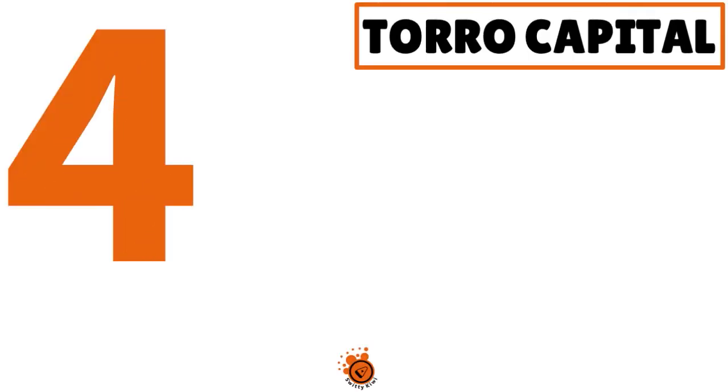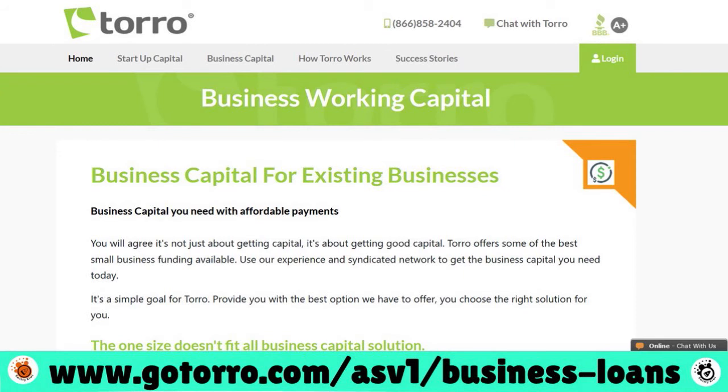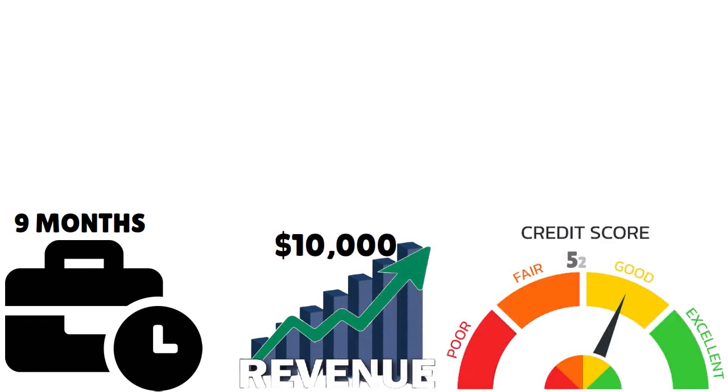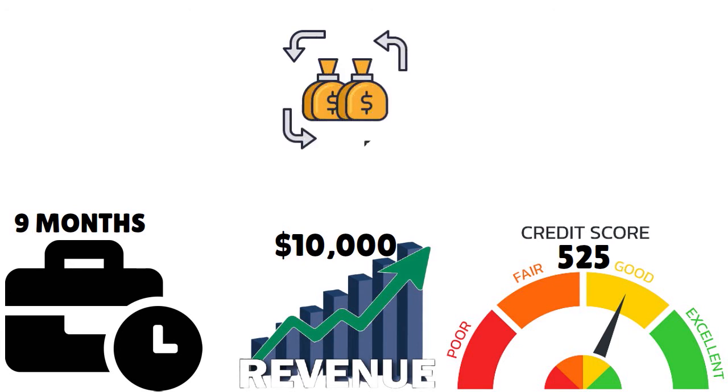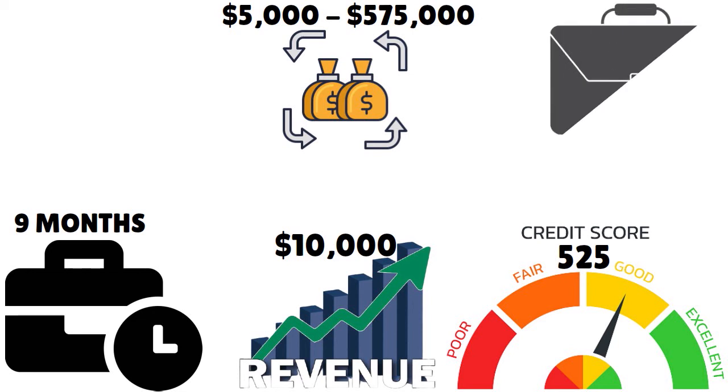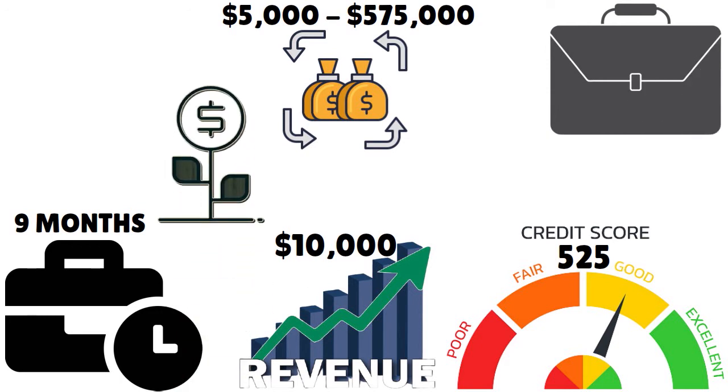Number 4, folks, we have here Toro Capital. Now, Toro Capital is an alternative lender, not a traditional bank, and our score 9/10. Minimum time in business 9 months, minimum monthly revenue $10,000, minimum credit score 525, and the credit line amount will oscillate from $5,000 to $575,000. And we love the fact that with Toro Capital, you get money not only for your existing business, but also for your startup. Okay, so they have this duality that we love a lot.